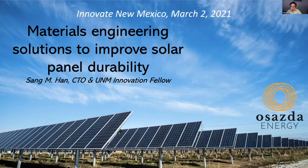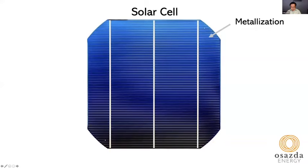And within that panel, you'll see these blue square blocks, and those are the solar cells that are embedded in the PV module. On the next slide, this is what a solar cell looks like when you magnify it. The blue region is what we call the silicon substrate that generates useful electricity. And the white or gray lines running parallel or perpendicular to the substrate are actually silver metal grid lines, what we call metallization.